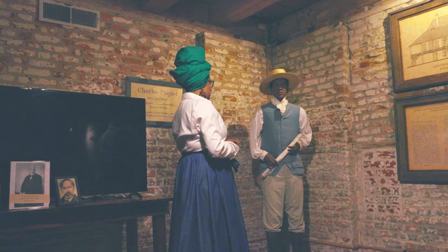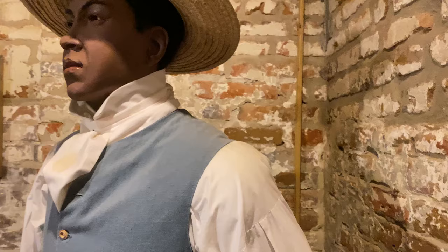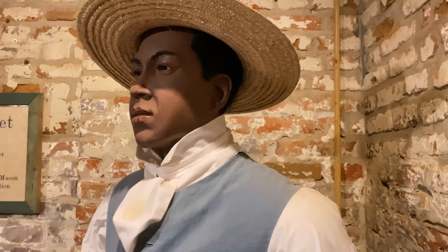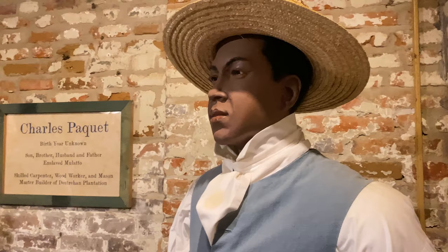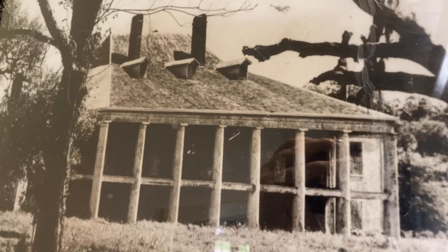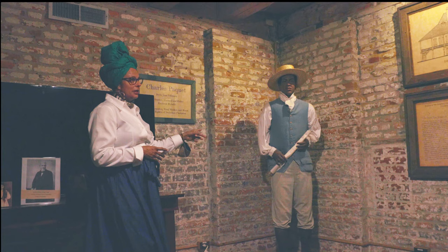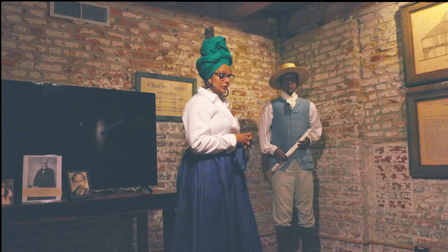I do want to introduce you to Charles Paquet. Charles Paquet was born an enslaved man. His birth year was unknown. His father passed away, there was land sold, and Charles eventually was able to buy his freedom. Now, before he was free, though, he went to contract with Robin de Longnay to build Destrehan Plantation. It lists him as a free person of color. He was still enslaved when he went into contract. He did eventually get paid for doing the work with 6 other enslaved people.